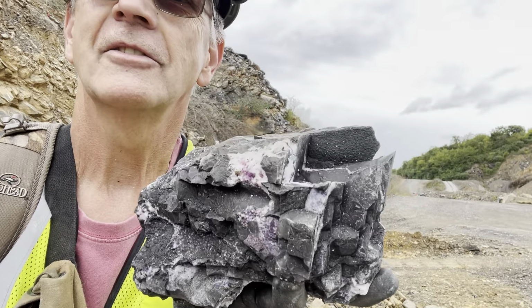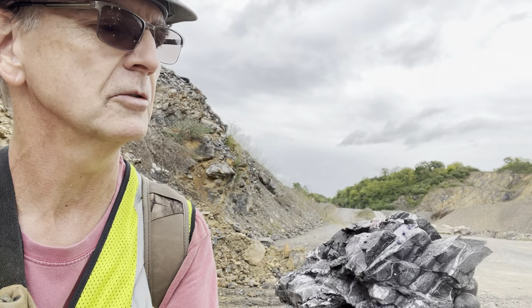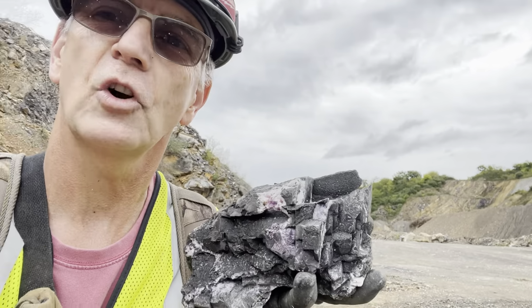All right, here we are. We found some more fluorite. It's actually in the limestone, which is pretty cool, instead of being in the calcite. Calcite's okay, but I like a variety.